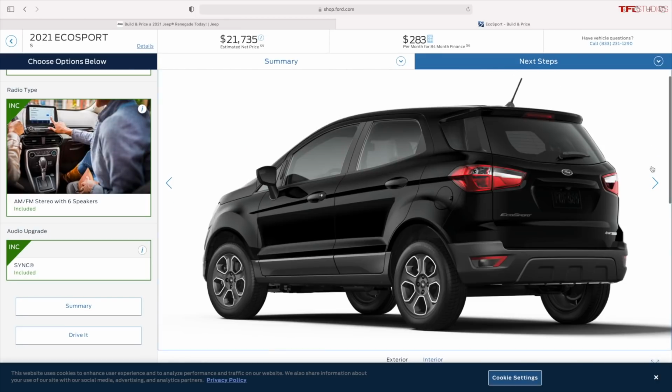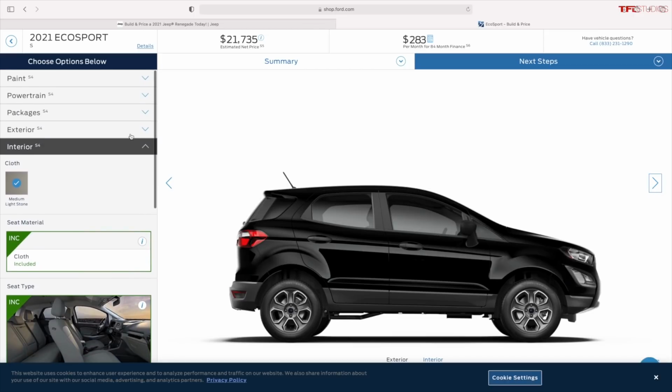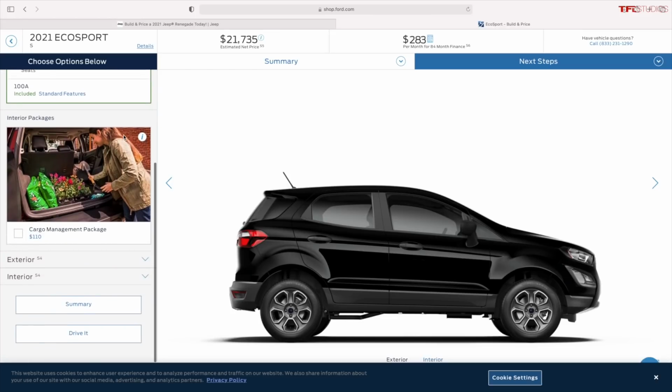I actually like the look of it, Tommy. You like the look of it? I think it's okay. I think styling is its best quality, but if you did a list of the worst new cars, this would certainly be on my list.